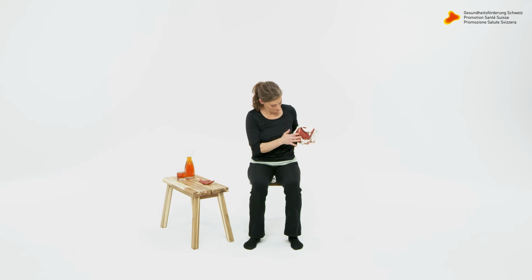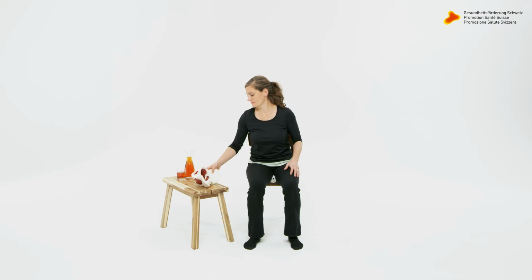To tighten the deeper layer of muscle, close your eyes and breathe in and out gently. Tighten first your muscles around the anus and then the vagina. Use your pelvic floor muscles to move your tailbone towards your pubic bone. Then draw your sit bones together.